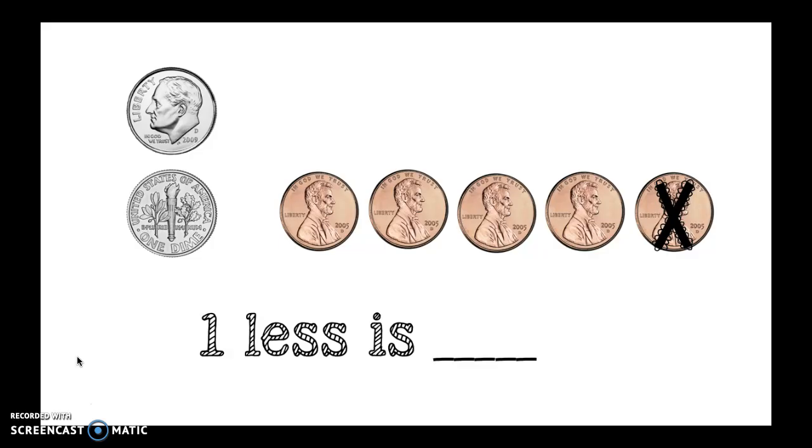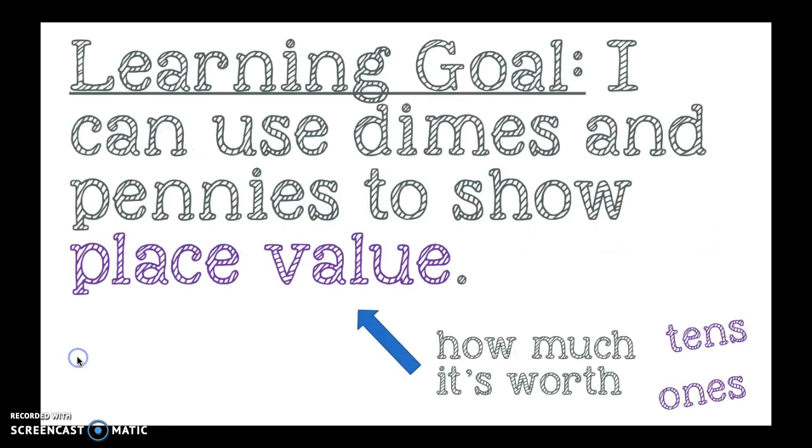Okay, what's the total amount? You've got it right again, 24. I know, because I could say 10 plus 10 is 20, plus 4 more ones, that's 24, or I can say 10, 20, 21, 22, 23, 24. Good job. You know, our learning goal said that I can use dimes and pennies to show place value, and that's exactly what we've been practicing today. Remember, place value is how much something is worth. We've been talking about tens and ones, those two place values. There are a lot more, but we're going to focus on those.